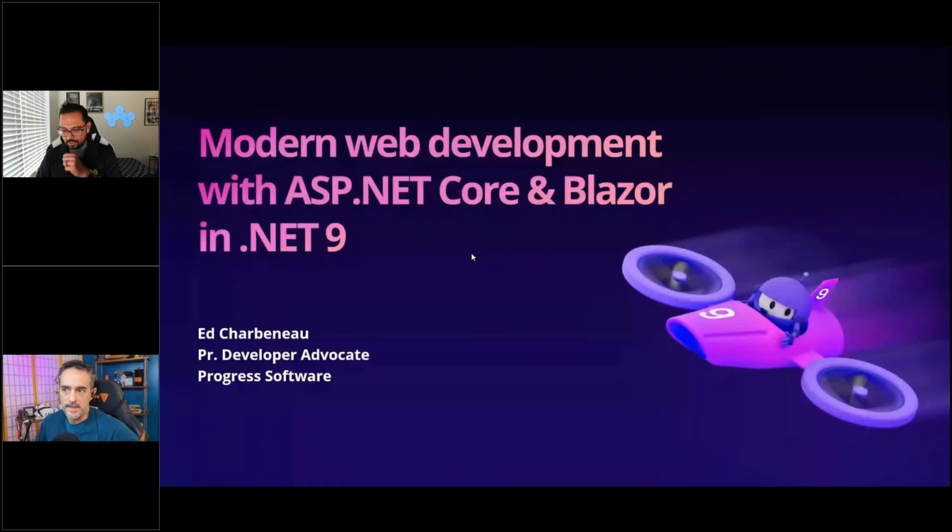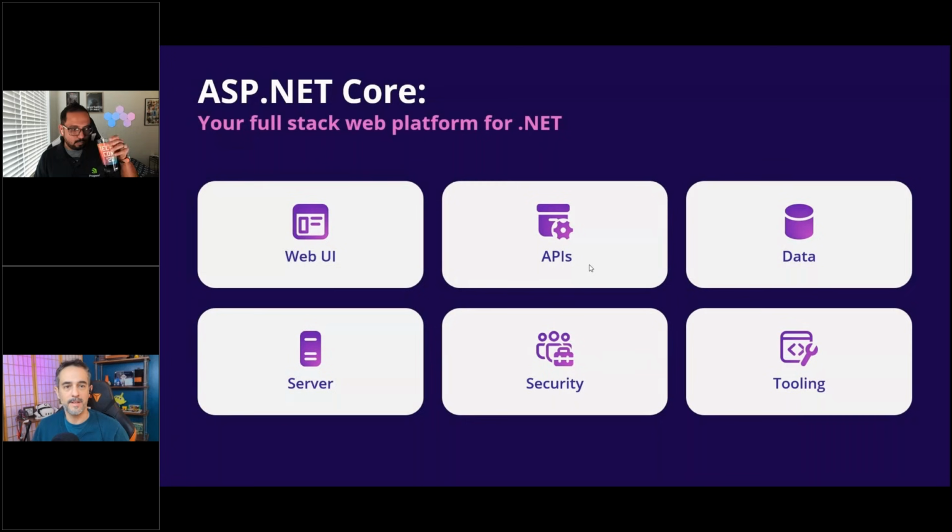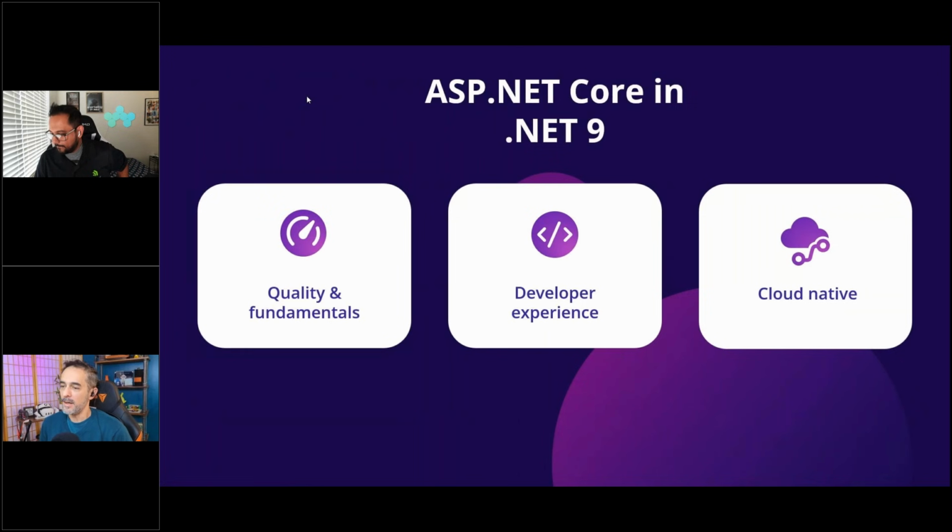So we're going to talk about the updates that came with Blazor and Aspire in ASP.NET Core in .NET 9. Now, ASP.NET Core is like the full stack development toolchain for doing anything web. You've got Blazor on the front end, you've got ASP.NET Core on the back end, and you can build your web APIs, you can work with data, you can work with AI, and all of that from one code base. It is absolutely amazing. I love it. I'm going to show you how all of that works together seamlessly in just a few minutes with some demos.